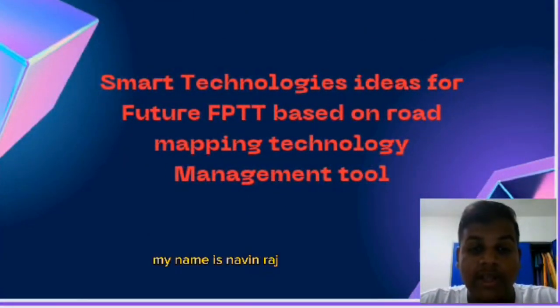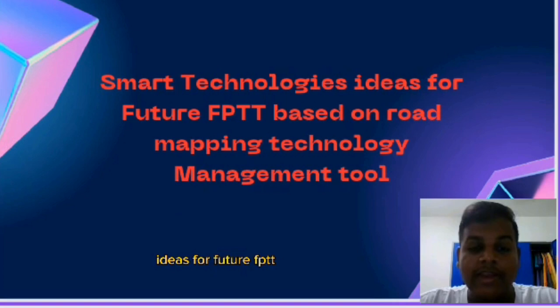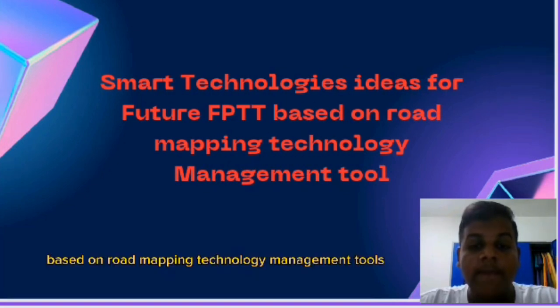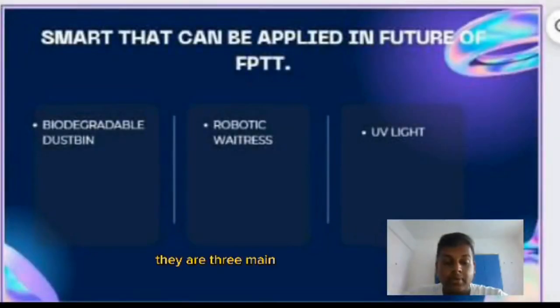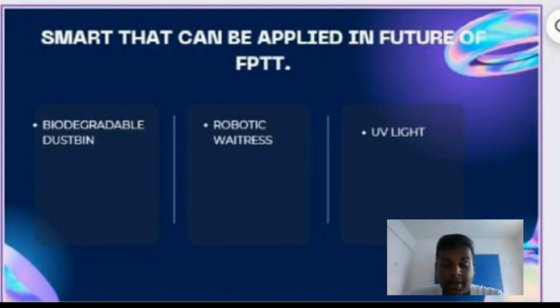My name is Naviraj, son of Nagaraja. So today, my part is to explain about smart technology ideas for future FPTT based on roadmapping technology management tools. There are three main smart technologies that can be applied in the future of FPTT based on roadmapping management tools. They are biodegradable dustbin, robotic waitress, and UV light.